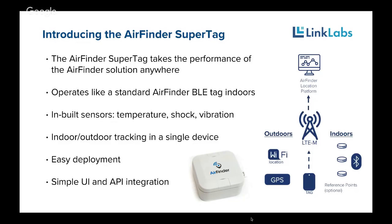So in addition to the three ways that it can locate itself outside of the AirFinder network, it also has inbuilt sensors which can deliver other value, like we were talking about. It's got a temperature sensor. It's got an accelerometer that allows us to do shock and vibration sensing. And what we think is really cool is it's one device that allows you to do indoor and outdoor tracking. How easy is it to deploy?